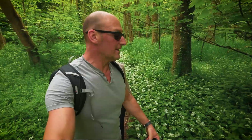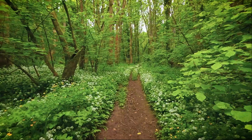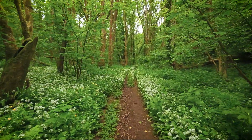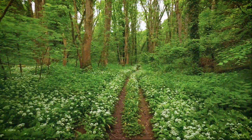Oh, this section's better, isn't it? Just hope there's no more mud, isn't it? I hope not. Going a bit higher. So Nightmare. Yeah, we're getting higher now, so the ground's getting a bit drier. Trouble is, in a coombe with all the greenery, it's not going to dry out, is it? Even in the middle of a hot summer.